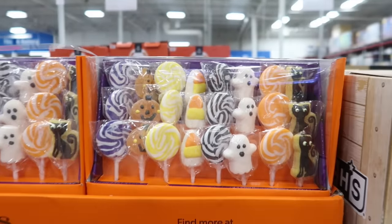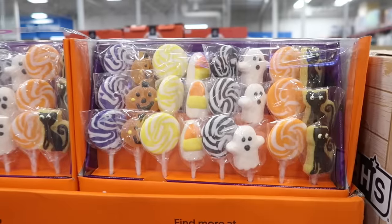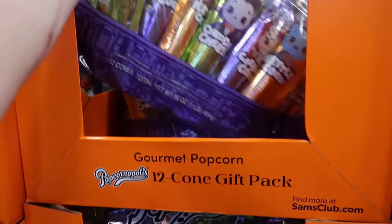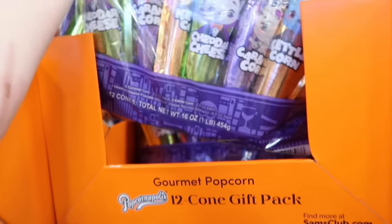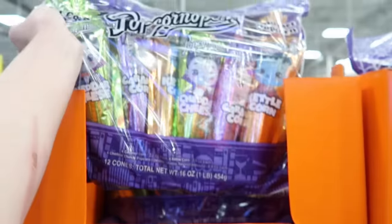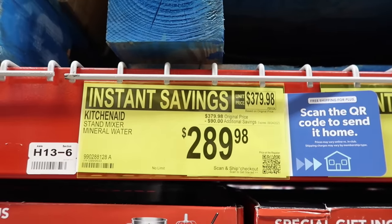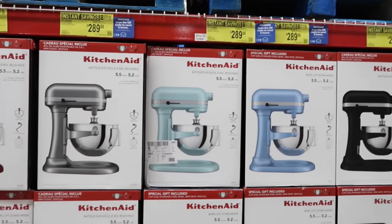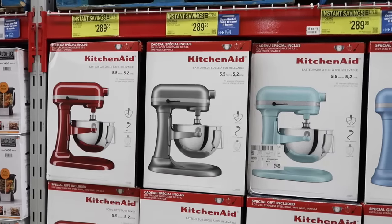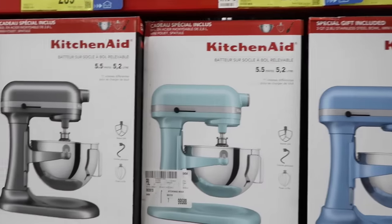These are fun little lollipops for $11.98, a 24 count. Those are cute. Halloween party pack, popcorn. There's caramel corn, cheddar cheese, kettle for $12.98. Cute. You can save $90 on the KitchenAids here. So now they are $289.98. That's great. I love that they have different colors. I just have a silver one, but oh, this color here is so cute.